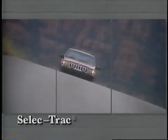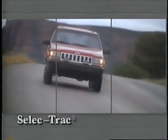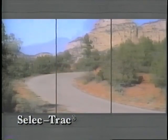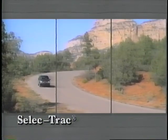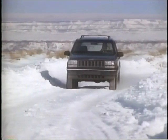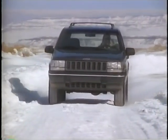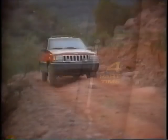Jeep Select-Track allows you to choose between 2-wheel drive and full-time 4-wheel drive for use year-round on non-slippery roads under most driving conditions. For even more traction to cope with severe conditions like deep snow, ice, or mud, you can shift into part-time 4-wheel drive. In fact, you can shift on the fly at any legal speed from 2-wheel drive to full-time 4-wheel drive or part-time 4-wheel drive. When you need additional low-speed pulling power for off-highway conditions, you may want to shift into the 4-low position.